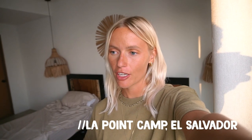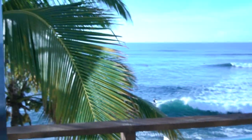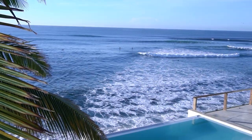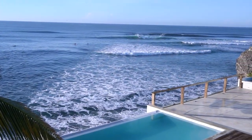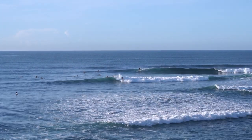So excited about this video because I'm currently in beautiful El Salvador. It's my first time ever here and I'm staying at the Lapoint camp. I've been to a few Lapoint camps before, but this one might just be my favorite one so far. I'm standing in my room right now and I can see the surf break from here. This place is right at the beach. I'm gonna give you guys a tour of the camp later so you'll see for yourself. I am so looking forward to a week of surfing, sunshine, good food, and exploring El Salvador.